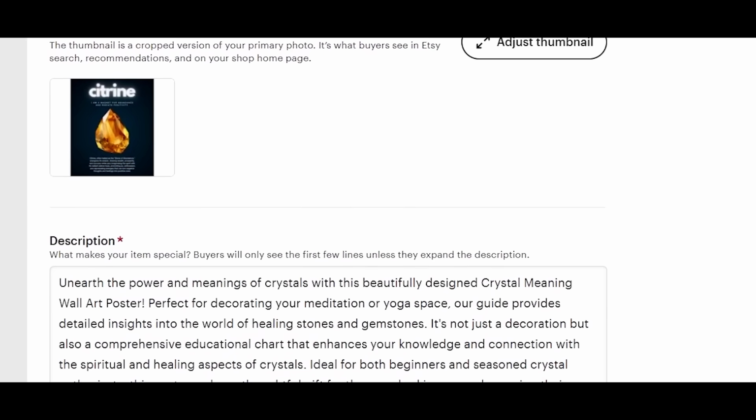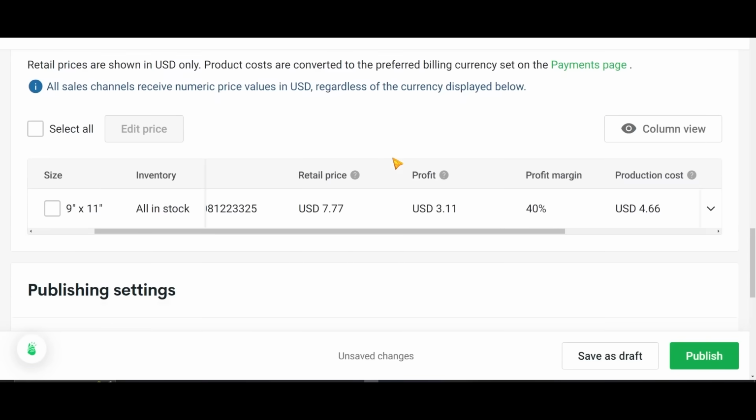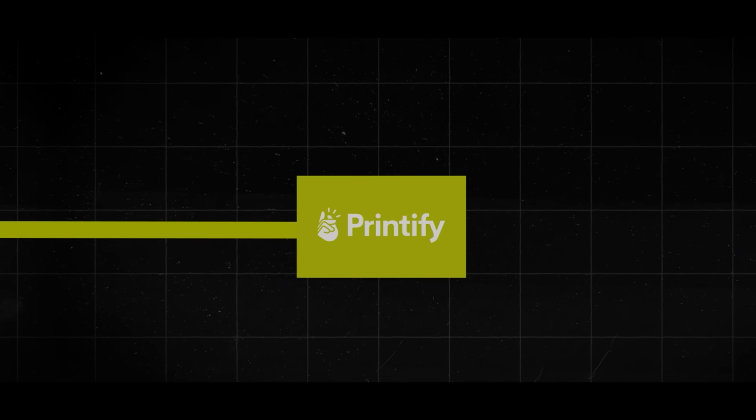Now, remember that you can always go back and edit this info in your Etsy store, so don't overthink this step. Once you have everything ready, click on Publish. And just like that, you've listed your product on Etsy. So now, when you get an order, it'll be automatically sent to Printify. Printify then makes the order ready and ships it straight to your customer.